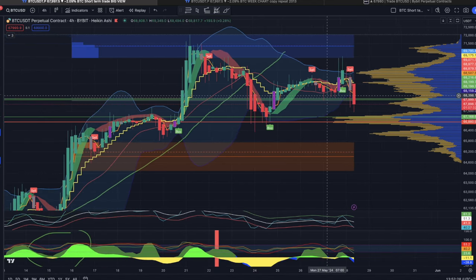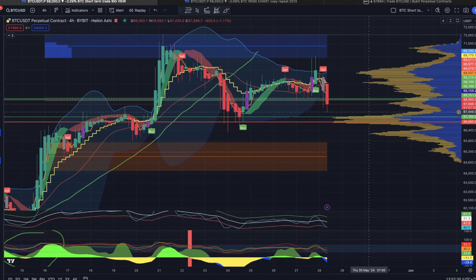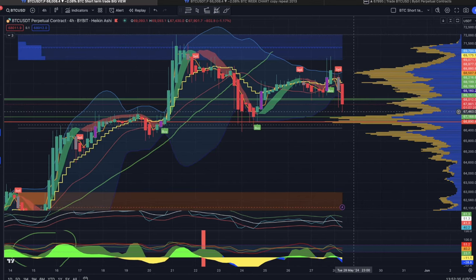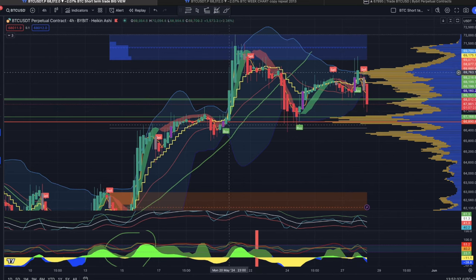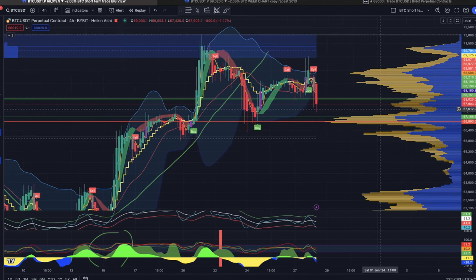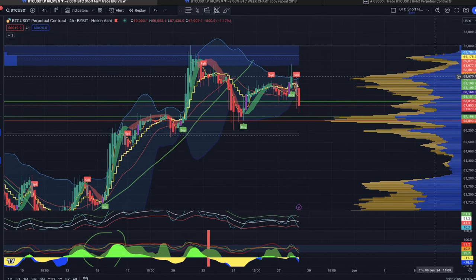Is it a strange dip? Nah, it's not too big. We're just falling back to the previous support area. You can see the volume area we are in. It's still part of that sideways movement that we have now between 66K and around 72K. We will keep moving in between this area till we are ready to really take off.